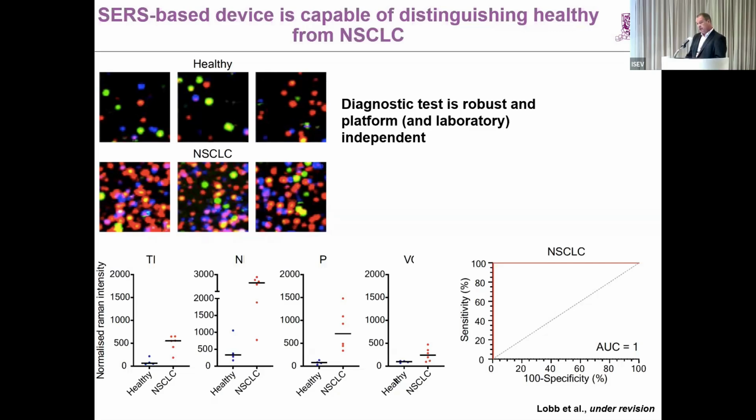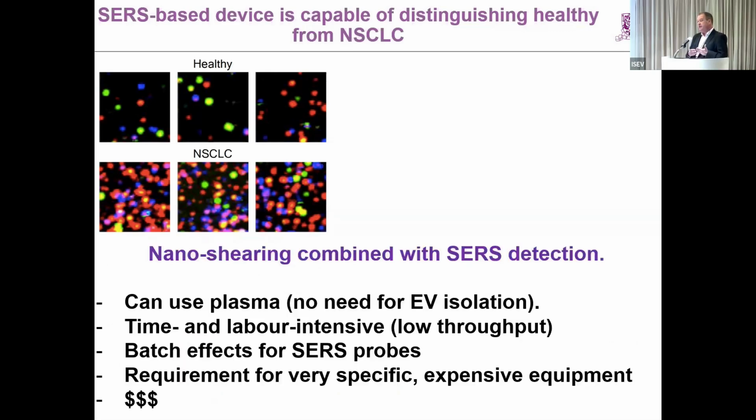However, doing it, we realized this is a great laboratory way of doing it. We were very hopeful in fact in the beginning because you need tiny amounts. You can go straight from the blood, but the nanoshearing combined with SERS detection advantage is, yes, we don't need EV isolation, so this is cutting out a problem, but it's very time and labor intense. It's extremely low throughput, not like an ELISA where you can have a 96 well plate. So this is very much sample by sample processing or 8-plexed samples.